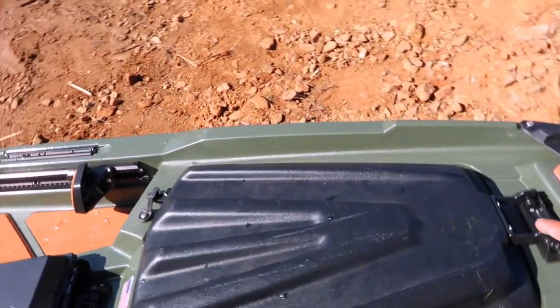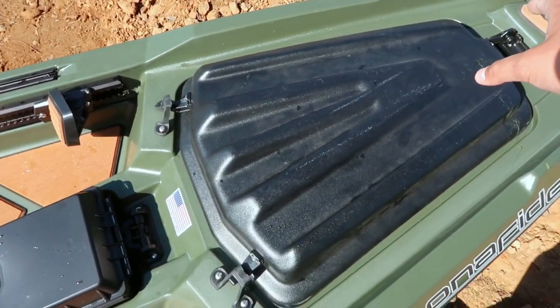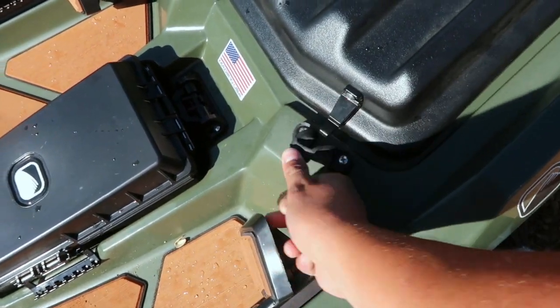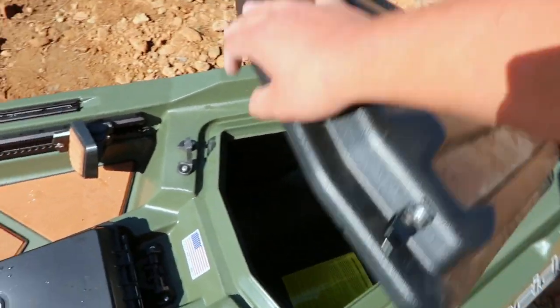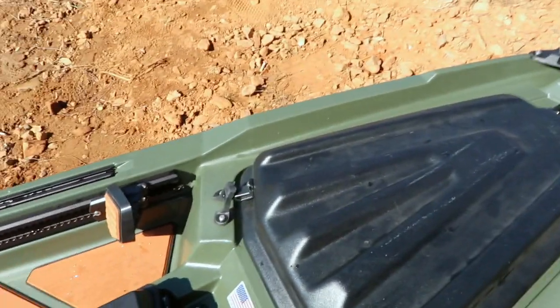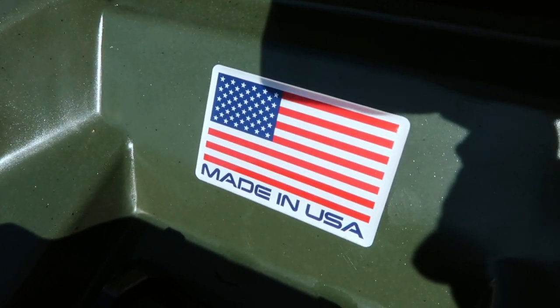Working our way back to the hatch, as you can see, here are these squeeze knobs which open the hatch so you can access it this way. It's a large area to store things. You could even fit large rods and slide them right down in there. But not only does it open from there, if you're on the water and you need to access the hatch, you pull these knobs and you can open it this way as well, which is pretty awesome. These are also grooves, I believe, to help stage rods on the deck of the kayak.